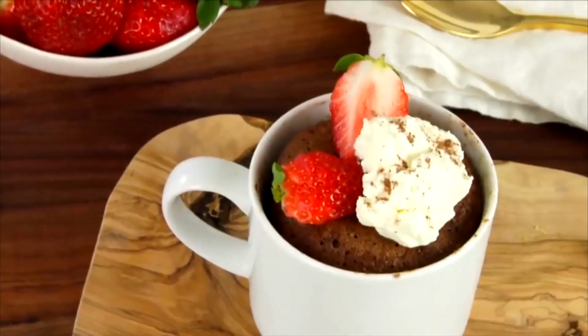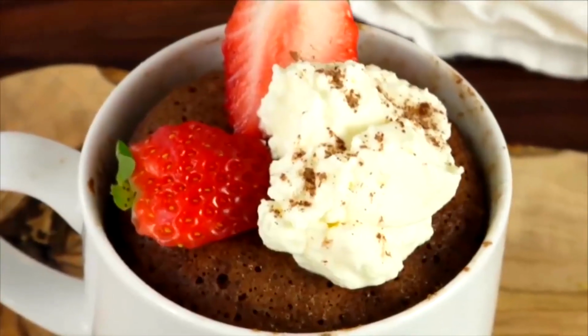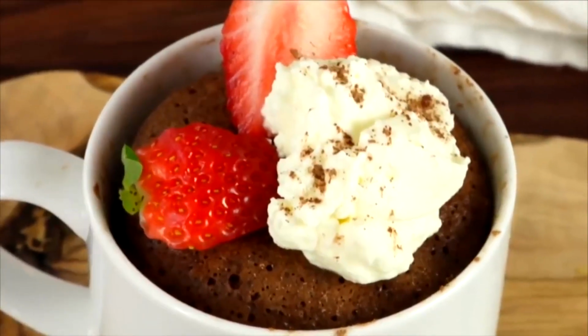And just a side note, not only is this a great way to curb a sweet tooth and make a little sweet treat for yourself, but you could also double or triple or quadruple the recipe and serve it as dessert for your entire family or even for a dinner party. It's really fun and it really is that delicious.